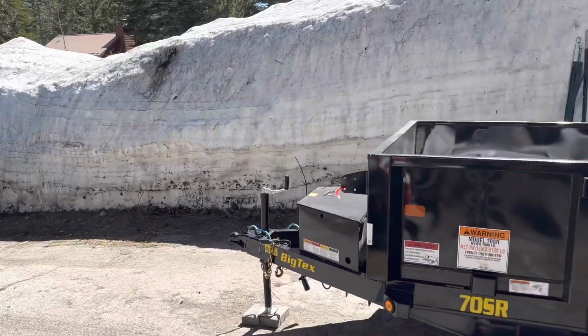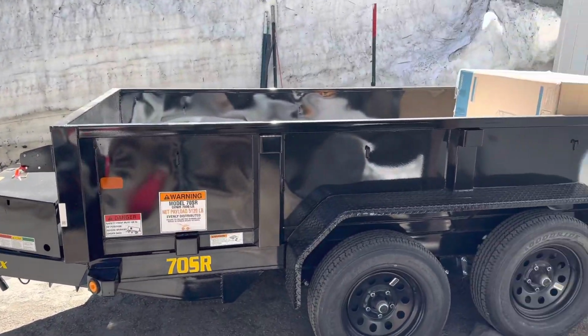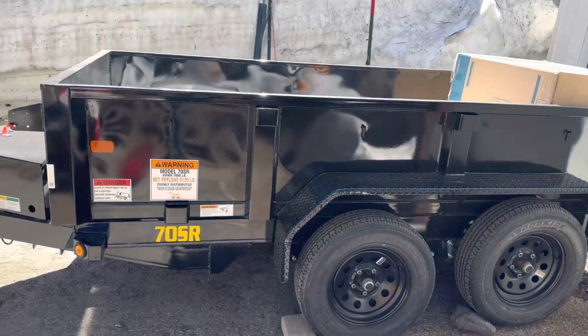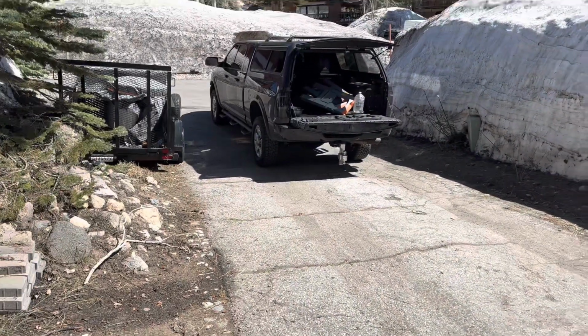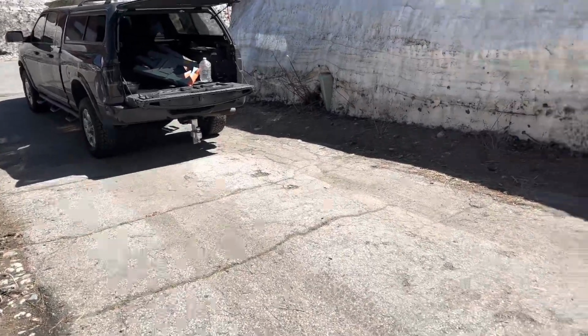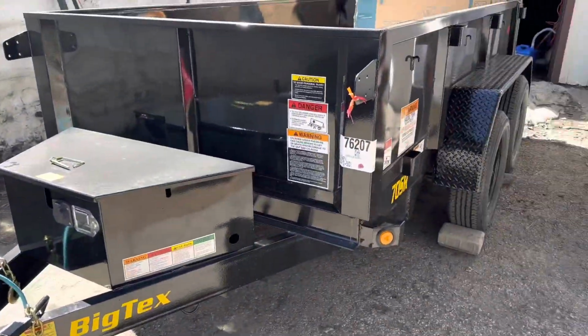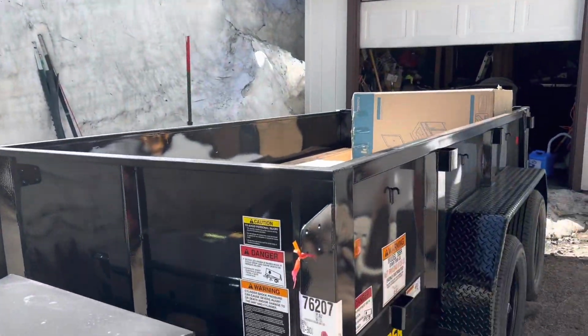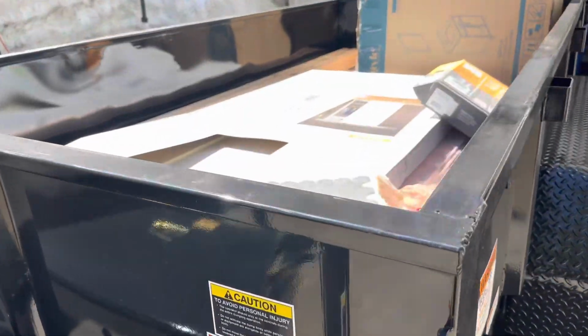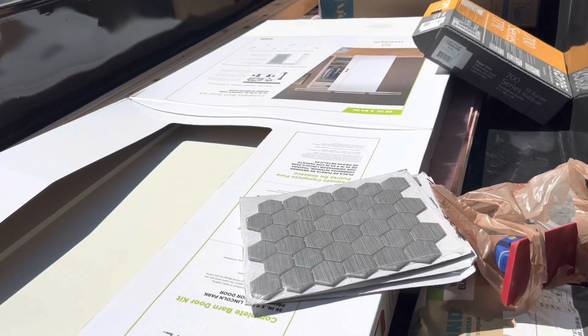Okay, once again, through the magic of editing, we are back in Mammoth, back at the house. Got in late last night, had to back this bad boy up in the dark. Was a little bit of a challenge, but we got it in. So, next morning, it's a beautiful sunny day. I want to say it's 11 a.m. and it's already 60 degrees. So, now we have to unload this truck.